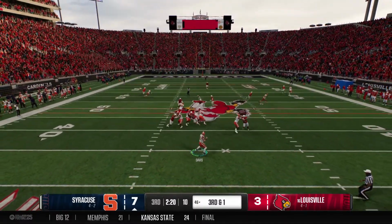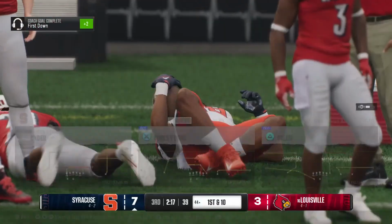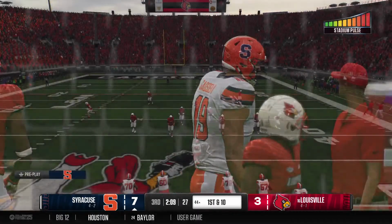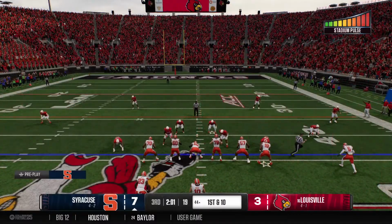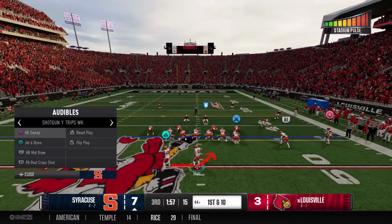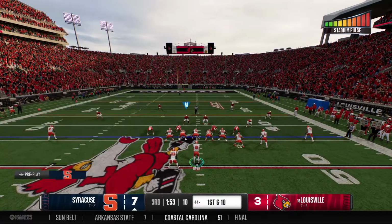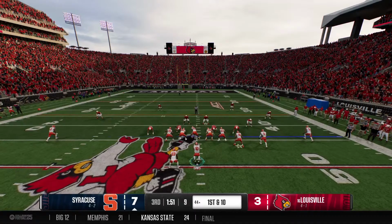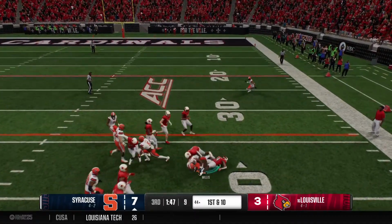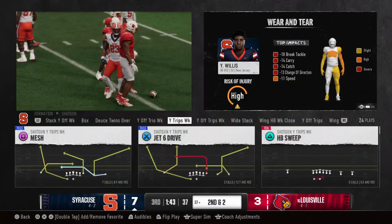Davis will throw. Tremendous awareness along the sideline and the ability to get the foot down for the big pickup. Syracuse has a really nice drive going. On the ground, it's Willis. And a nice run there before the defense finally makes the stop.